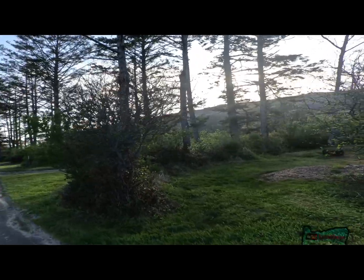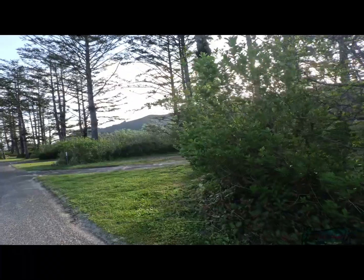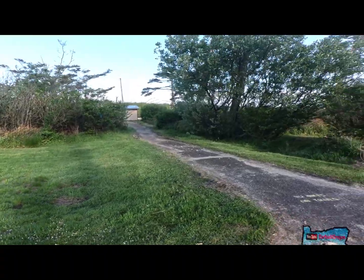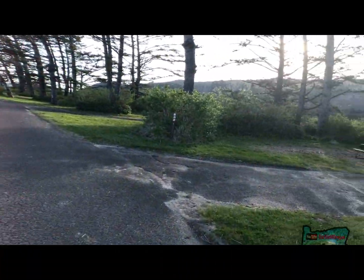What is that noise? Oh, it sounds like, oh my. I don't think there's a road up there. There is back there. Here's another bathroom trail right here. Okay, B42.